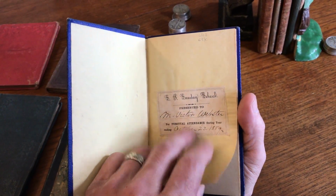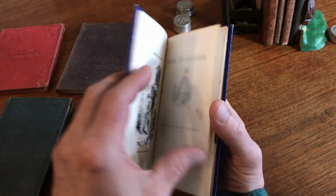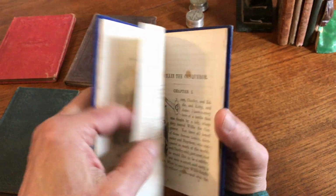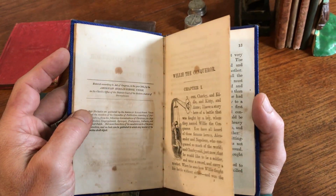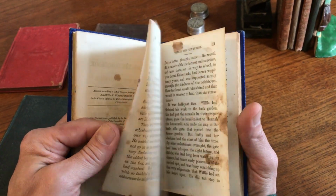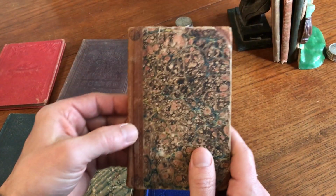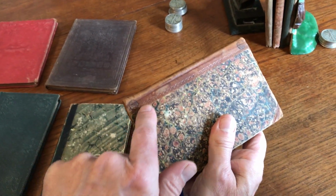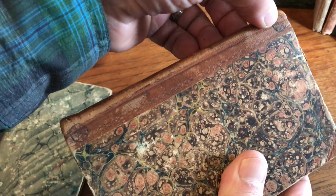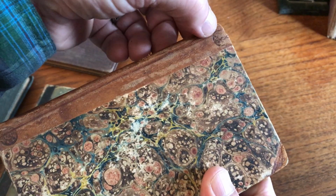It's almost like a reward of merit, a little certificate that has been inserted or laid in or tipped into the front end paper of this book by the teacher or by the student who received it. And here is another early American binding. This is interesting because it's got a running blind stamp going up here with these two little circular imprints on both sides. It's interesting.